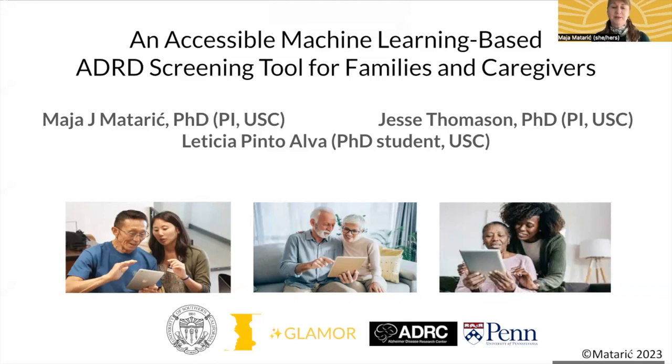I would like to tell you about a new project that I'm co-leading with my colleague Jessie Thomason and with our PhD student Leticia Alba. Our project is developing an accessible screening tool that uses machine learning to provide easy-to-use mobile phone-based screening for Alzheimer's disease and related dementias for families and caregivers.